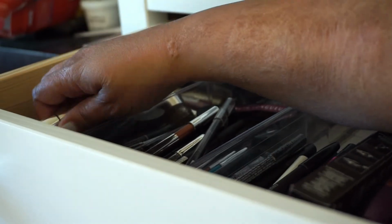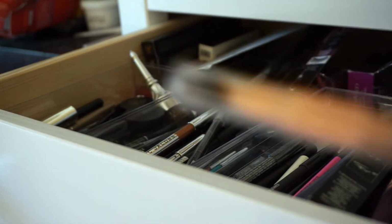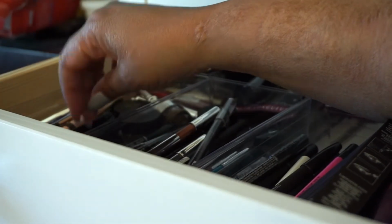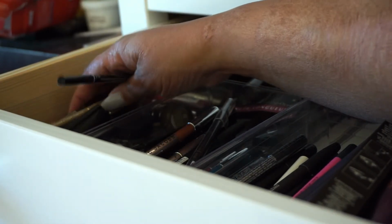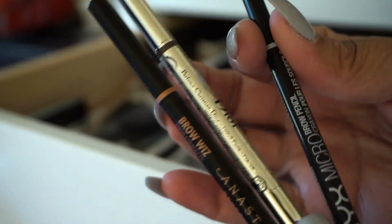And then over here I have my brow pencils and the brow products. I have the Anastasia brow tint. I have the Temptation from Maybelline. It's a really good drugstore pencil. I have the Cabral by Benefit. I also have Anastasia in here. Sorry for all the noise, guys. Oh, here's another one. I have a couple of different shades. I have Anastasia, Dior, NYX.